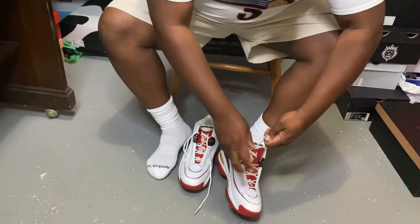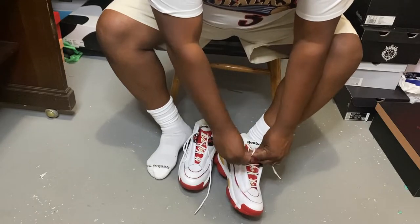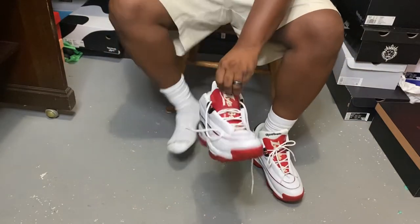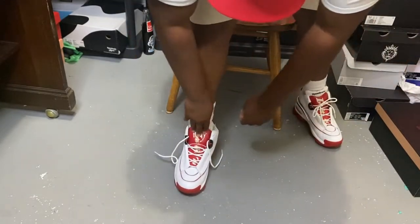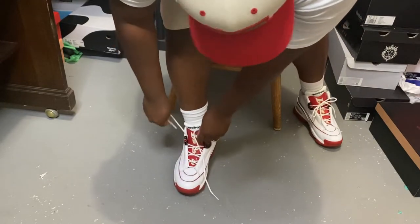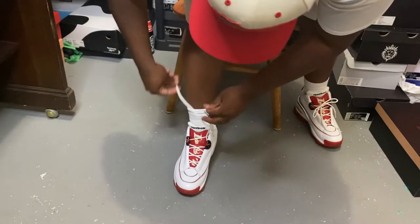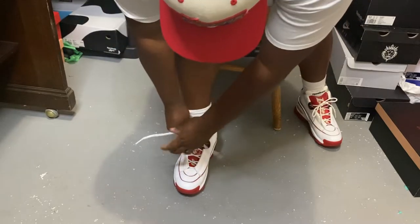Yes, these feel good. These feel real good. I like these. Definitely go true to size. If you have a wide foot, you can go a half size up in these if you want. We'll use one of the top lace holes. Lace is kind of long on these a little bit. Just to show you guys a different look.